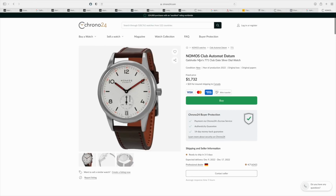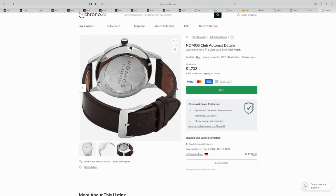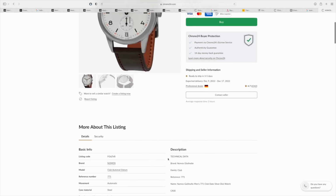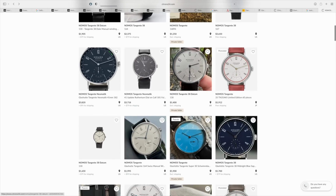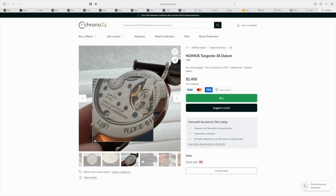Now, why did I choose this watch specifically? Well, because it's under $2,000. However, if you're willing to go that used route or maybe gray market route and look around, there are different Nomos watches that you can score in this price category. You don't have to go for this one specifically. Nomos Tangomat, Nomos Tangente, you can get them for under $1,500. Great used examples all day long on eBay and Chrono24.